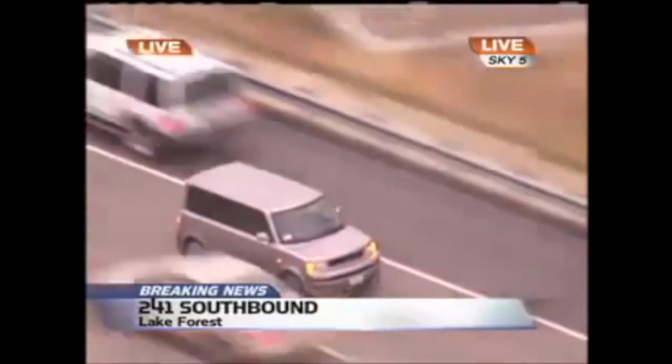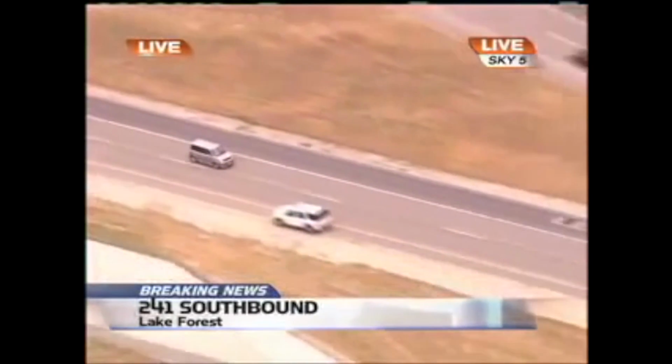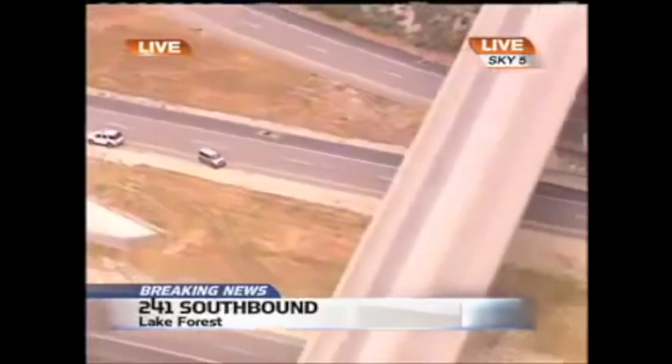The next generation Scion XB gained about 600 pounds and of course lost its good square looks, which is something that drew a lot of people into the first generation XB, was the squareness of the car. It was odd, and the second gen basically removed the edge of the car.